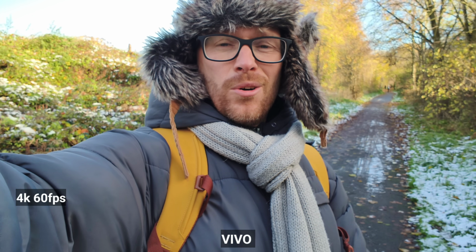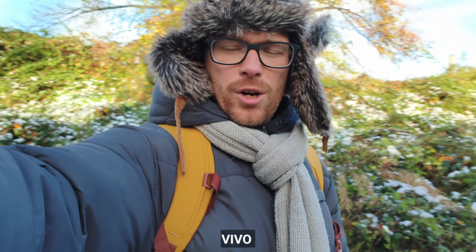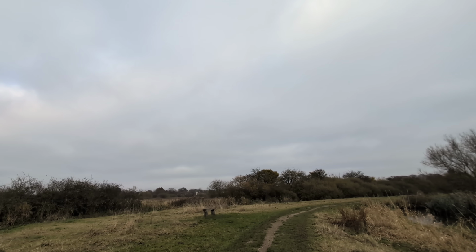And this is the 4K on VIVO. We've still got lovely sunshine, so it'll be good to check on dynamic range, and I'm gonna take some selfies now. I definitely prefer the wider field of view on OPPO. Also, VIVO skin is just too soft, not only in pictures, but also in video quality. Hopefully this is going to be something improved in future software updates.